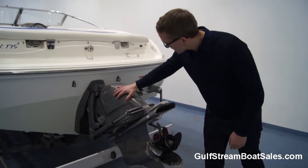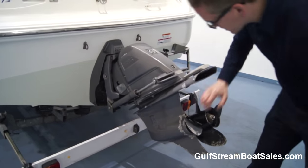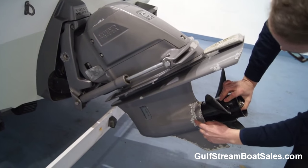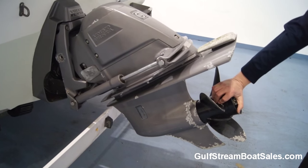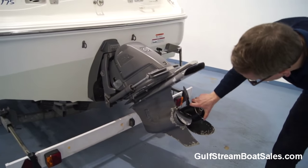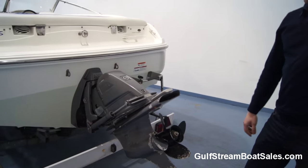This is the original paint finish, it's all pretty much intact. There's a few little areas with just very light surface corrosion. This is a really common area in these SX drives, it gets a wee bit of surface corrosion, but it's really not that bad. If it's something that is bothering you, you can rub it down and repaint it, but it's really nothing to worry about. It's completely original and genuine. There's some light scuffing on the bottom of the skeg, but that's just from running the boat in a wee bit of sand or something.